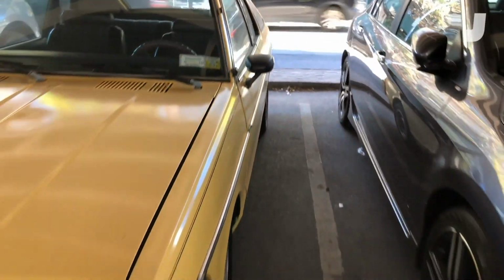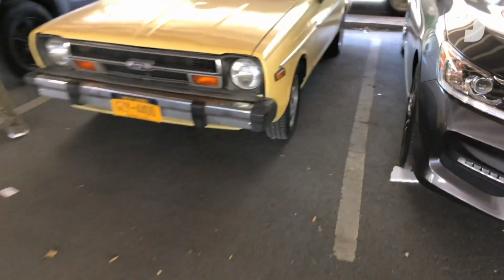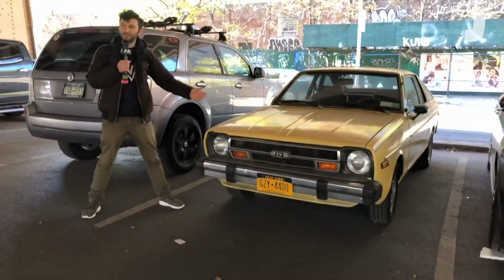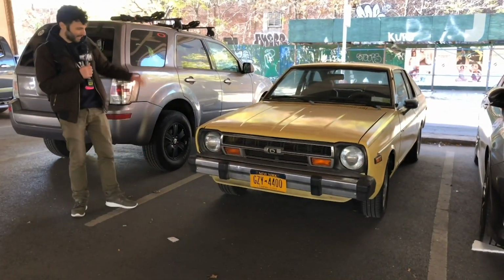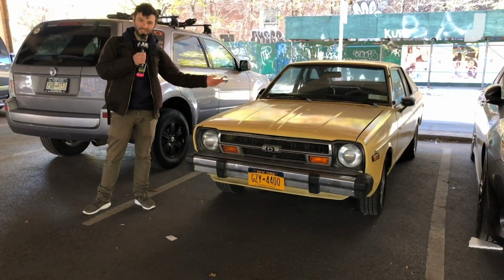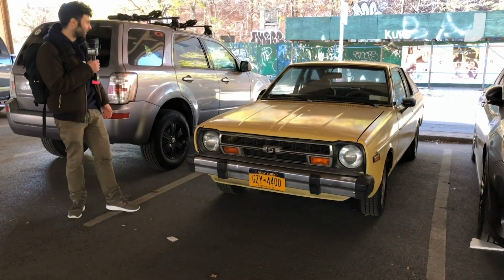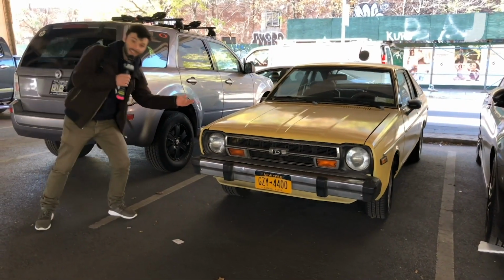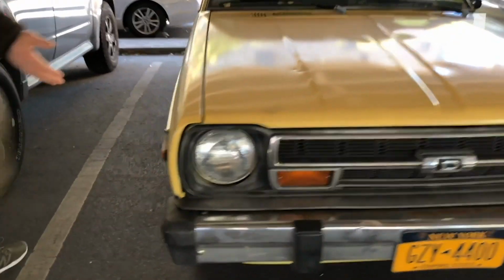The Datsuns of the day were extremely conservative cars that had like nicely overwrought styling. This is often referred to as sort of like the ugliest era of Datsun design, this being a mid to late 70s one. I think they're kind of neat. It just doesn't get more 70s than this.